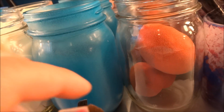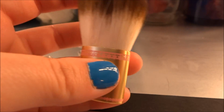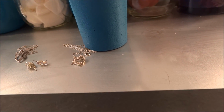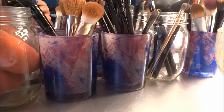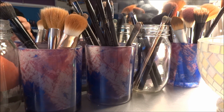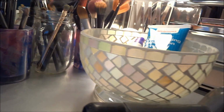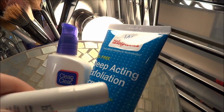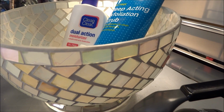And then in this little cup, I have a couple little tiny brushes from Too Faced. I got this one with the Chocolate Soleil bronzer, and then this one in the Too Faced Love Sephora palette. And then just some little things for my eyebrows. And then over here, I got these containers in the patio section at Target. They were on sale, but I'm using those to hold my brushes. And then the clear one has the really dirty brushes that need to be washed in it. And then this little bowl has some exfoliator, some moisturizer, and some eye cream in it. I just set that there until I figure out what I'm going to do with it.